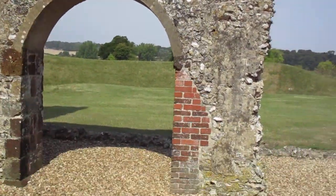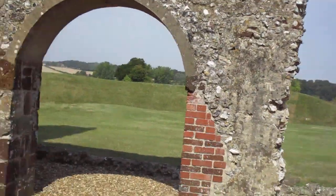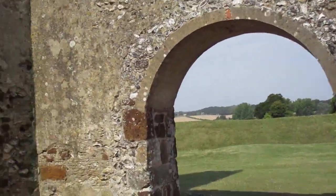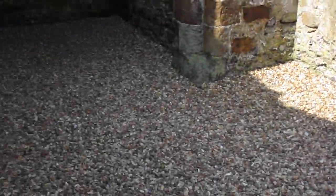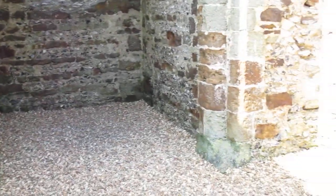This is the central part of the church we're going into now, the nave. And you can see here this section of the church which would have been part of the original structure that dates all the way back to the 12th century. That's what we're looking at here. Yeah, it's nice.